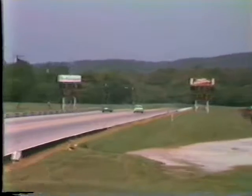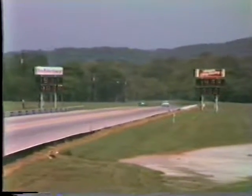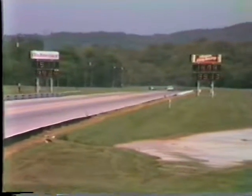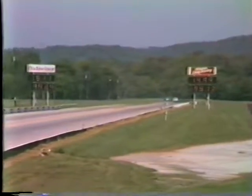Buick's going to get there first. Stops timers with an ET of 15.11, mile an hour of 94.24. Right-hand lane of 14.99, mile an hour of 95.13.